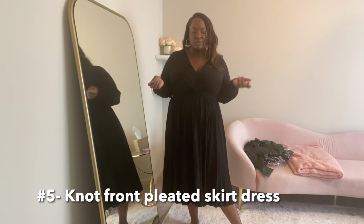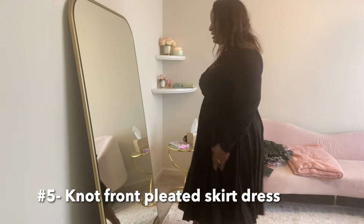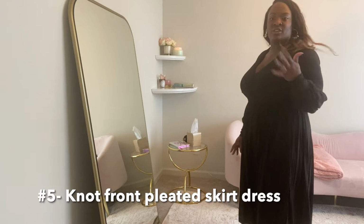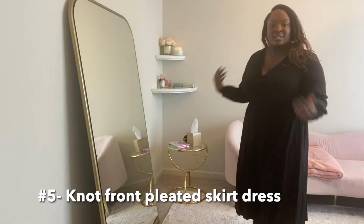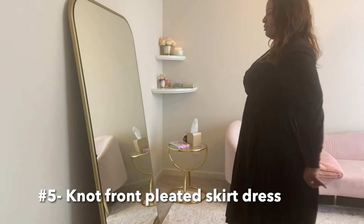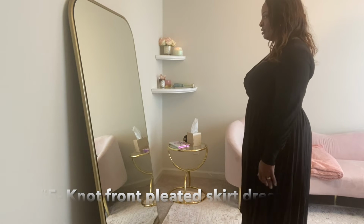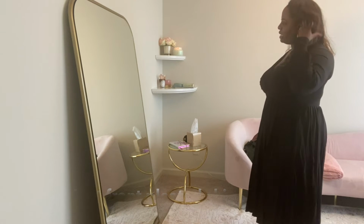Now I do sew, so I can shorten it. I'll have to see, but it is pretty. I just needed a nice little black dress that's versatile for different occasions. So this could easily be dressed up. It could just be worn with boots, all sorts of stuff. But like I said, I'll have to figure out this length because the length makes it look a little bit more matronly, I think.